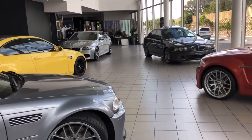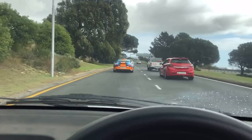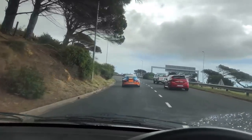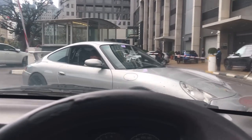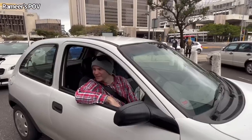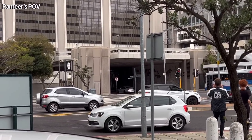So I'm actually going to go to BMW in town now. I'll see you guys there. Found this very nicely wrapped 991.2 GT3 while on my way to the BMW town showroom. Very nice. So I'm here at BMW now, and here's a 996 GT3. And there's Ramir, my boy. Let's get that Porsche.